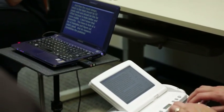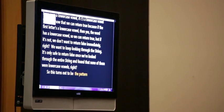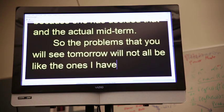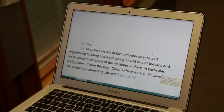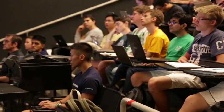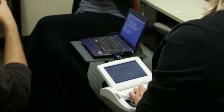CART providers are able to customize their services to accommodate each user's needs and preferences. Text font size and text color can be modified to fit each CART user's preference. When working in a live setting, providers will try to position themselves so that they can clearly hear a speaker and simultaneously watch the transcription they are producing in order to correct any mistakes.